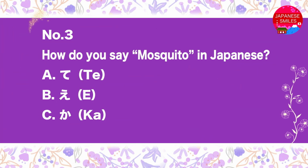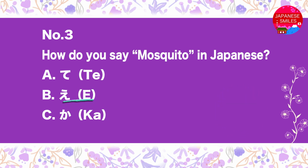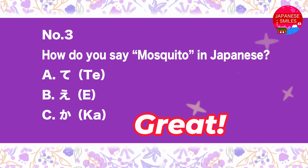Number 3. How do you say mosquito in Japanese? A. Te. B. E. C. Ka. The answer is C. Ka. Great!